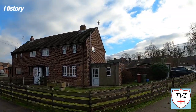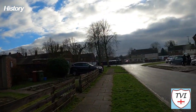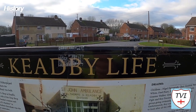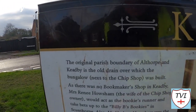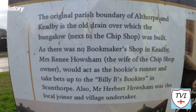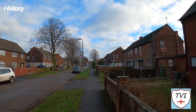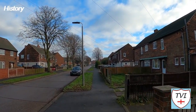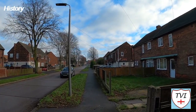Before 1996, Keadby and Althorpe were both in the Boothferry district of Humberside. There were eight parishes in the Isle of Axholme at that time. Keadby hasn't always existed as one either. Rather, Althorpe used to give its name to the entire area. The parish of Amcotts, which is a little further downstream on the western bank of the Trent, was created from part of the old Althorpe parish in 1850.